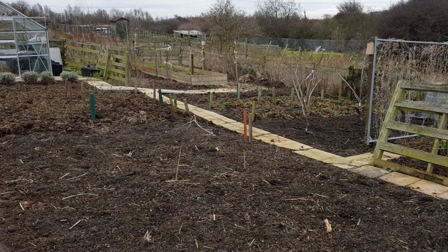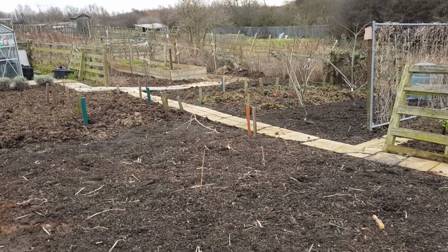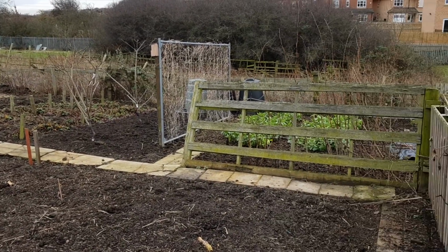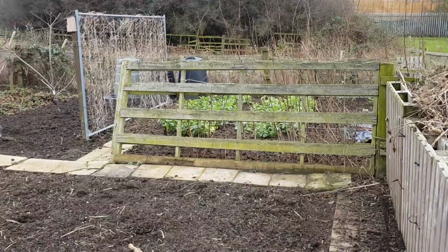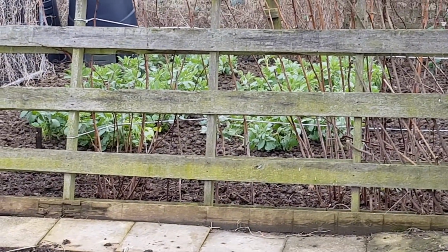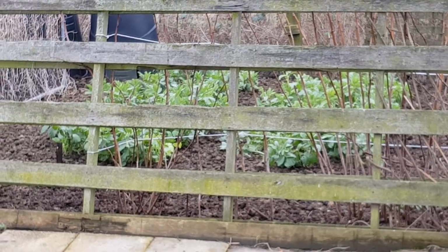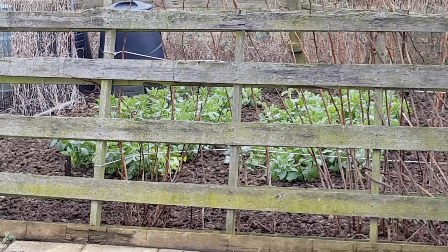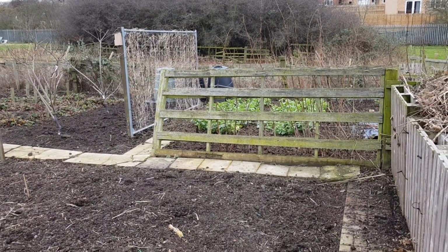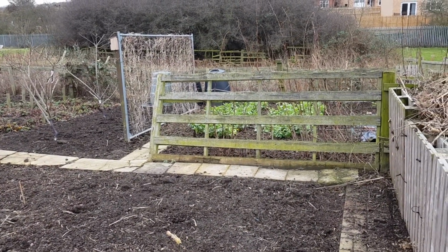Strawberries have been thinned out, and again we've part covered that area with manure. And the runner beans, they're doing quite well as well. They got a little bit too big, possibly, and a few were blown over. We might have put them in just a tad too early, but we'll see how they fare. They look pretty healthy, so they should be okay.